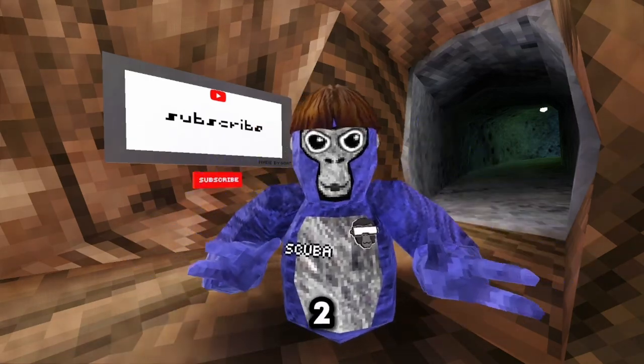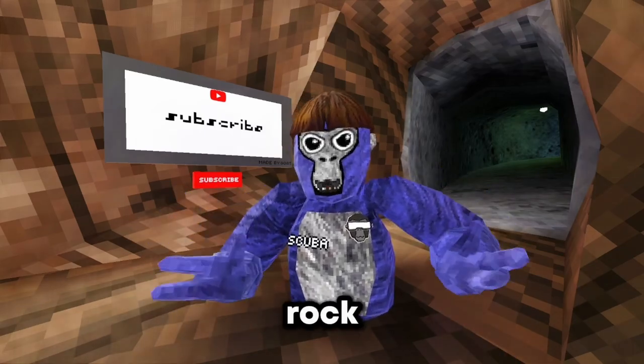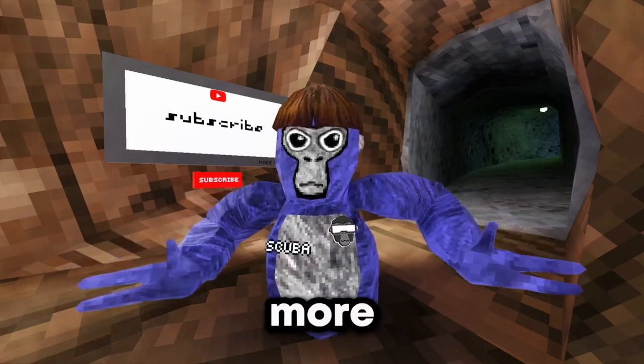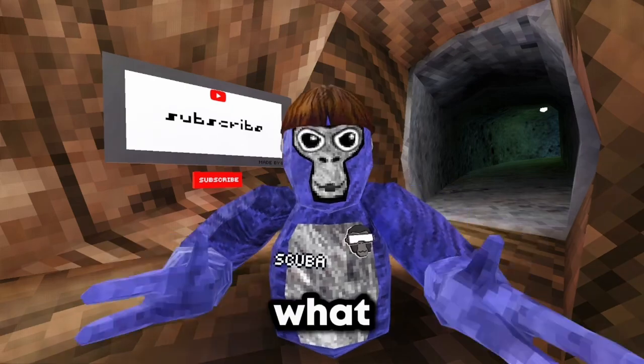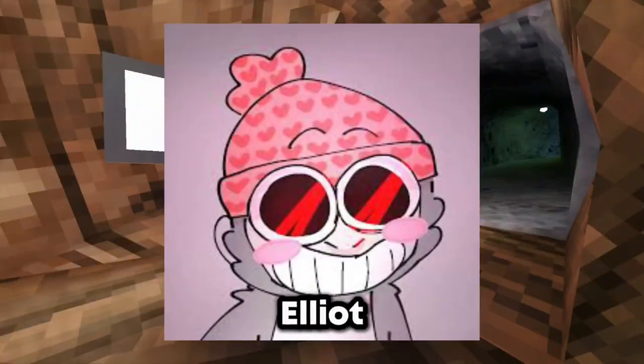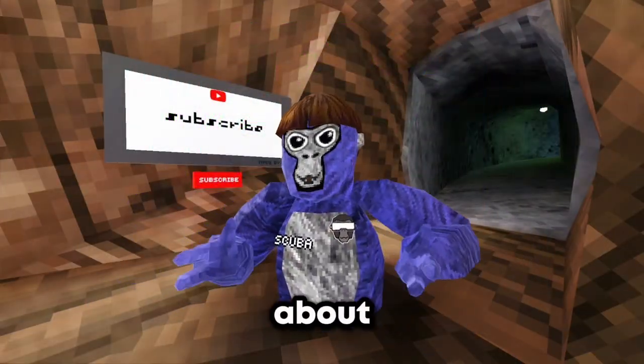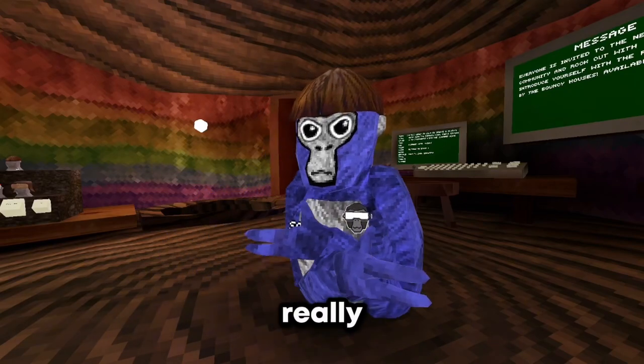And if you get tier 2, you would get the badge itself, early access to new updates, shiny rock codes to give to your fans, and way more. This is just insane to me. Like, what? The people that already have it are Styled Snail, VMT, Elliot, Fizzy, Maxo, and Chivy. And so far, that's about everything I know about it, but this seems like a really cool feature.